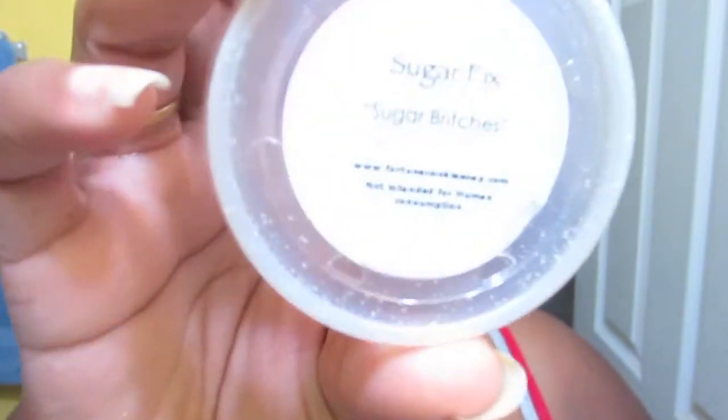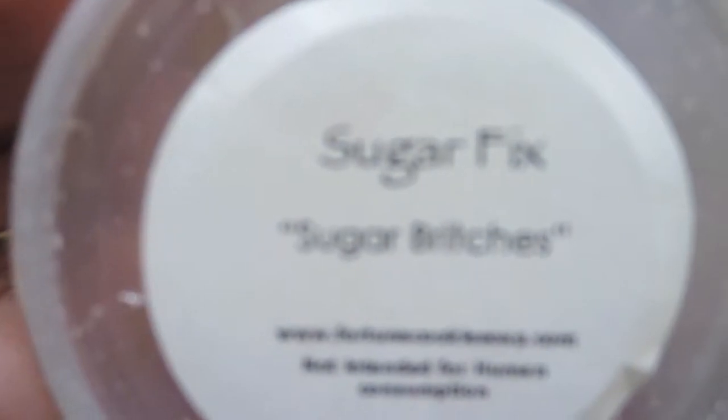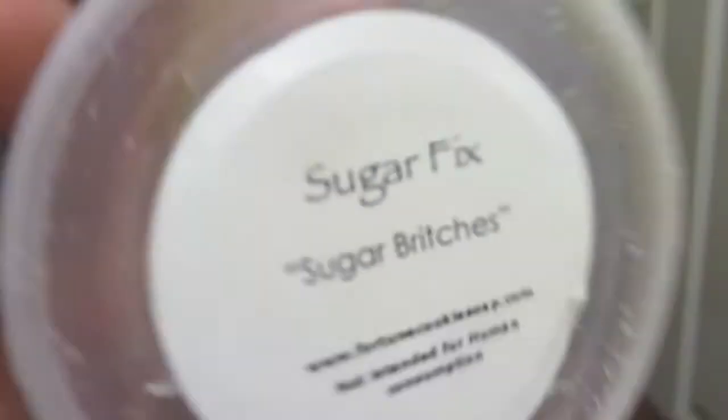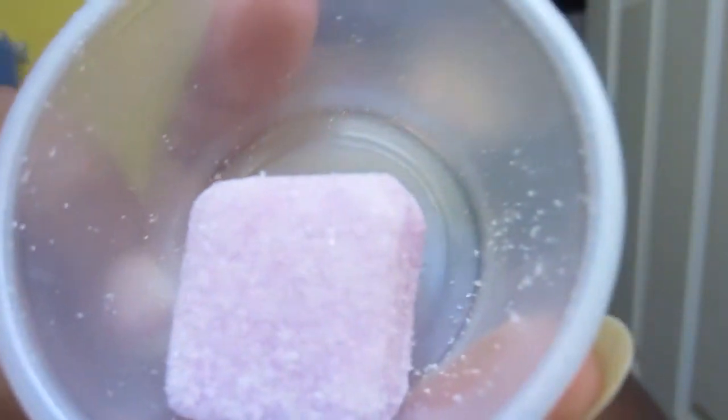And this one is called Sugar Fix, and the scent is called Sugar Britches. It's pretty much a solid sugar scrub, so it looks like this. And it smells so good, really, really good. This is one of my favorite scents. It's not the favorite scent in this box, but it is like a close second.